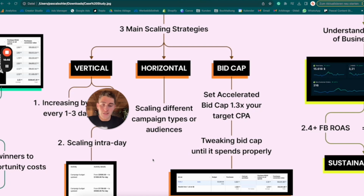Next thing, horizontal scaling. We do this often, and this is taking your best performing ads and testing them on different audiences. It can be interest audiences, it can be lookalike audiences. We had here, for example, most of the account running broad. Then I introduced some lookalike audiences, like 10% lookalikes, and they did really well. So this is also something you need to take into account, because they can work extremely well.